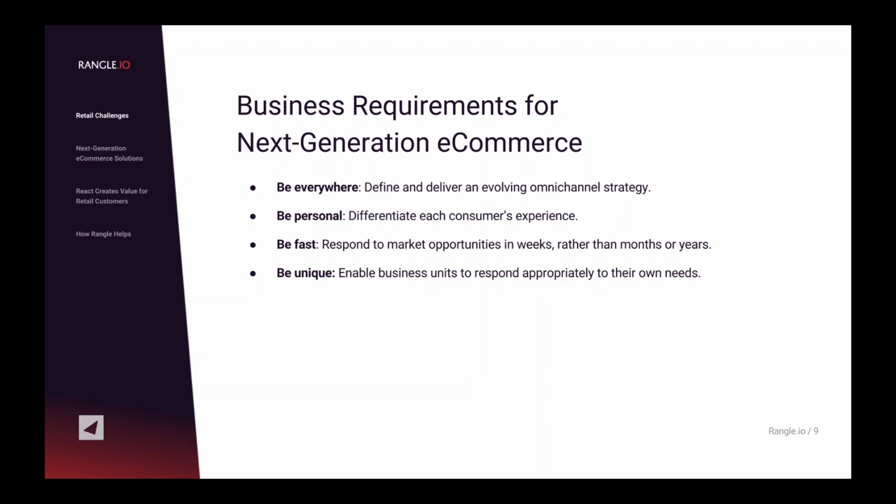You need to be everywhere. You need to be touching your customers where they are, and that's in the store. It's where they are. It's social media, and it's their phones. It needs to be personal. The last two are really important. It has to be fast. If you can't move quickly, you're not going to be able to impact the experience of your customer. That's the bottom line. You can't plan this out.